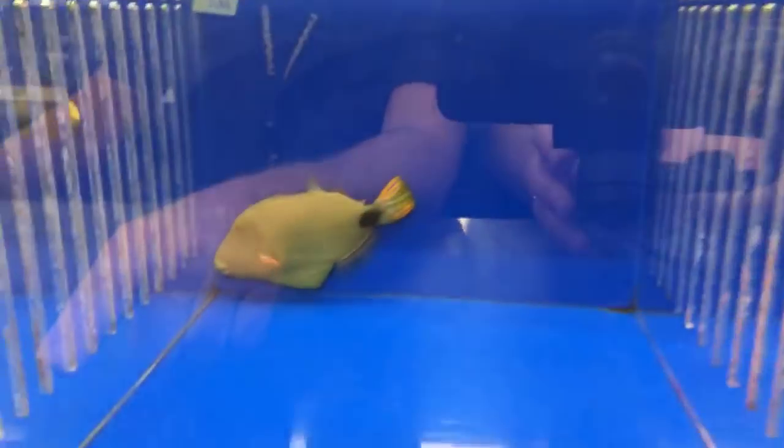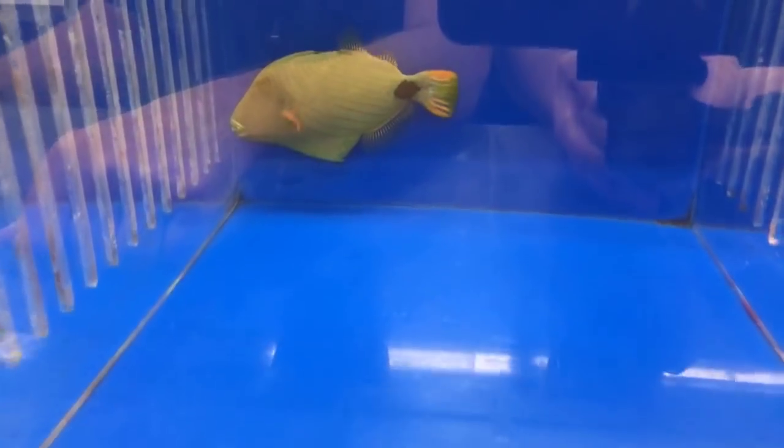Weird thing going on, but we love it. Yep. Got a nice undulated trigger down here. A little more aggressive, but very, very hardy fish.